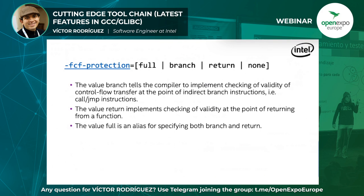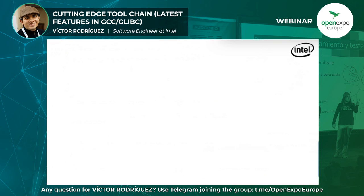If we set return, it's not going to check the branch divergence. It's going to check the return pointer when I come back from the function. So it's going to allow you to maybe execute, but when you return from that function, if the return goes to some other place that is not expected, it's not possible to execute. And the value full is going to check both cases. Is there a penalty in performance? Yes. Security always has a penalty in performance, or most of the time. I don't have the numbers of how much, but yes, it creates an extra layer of execution for your code. The value none just turns off this checking.